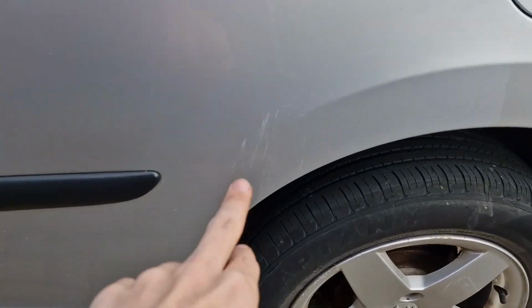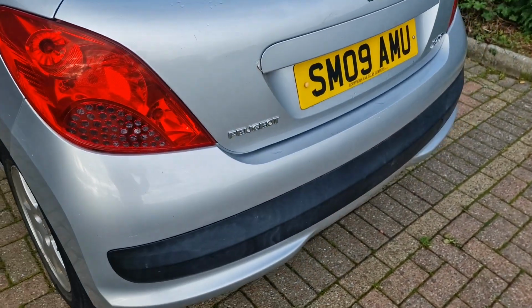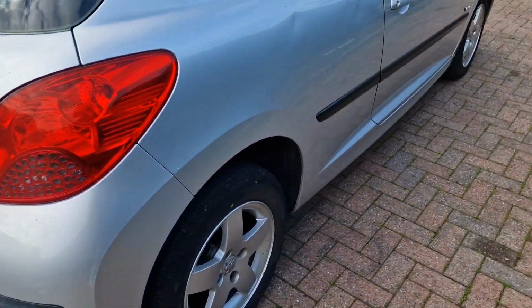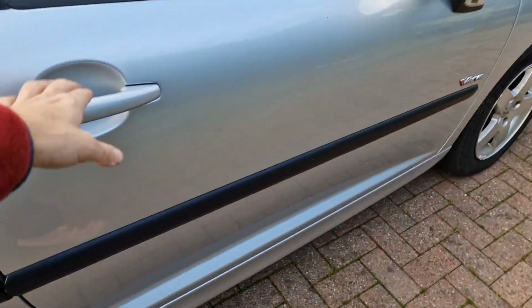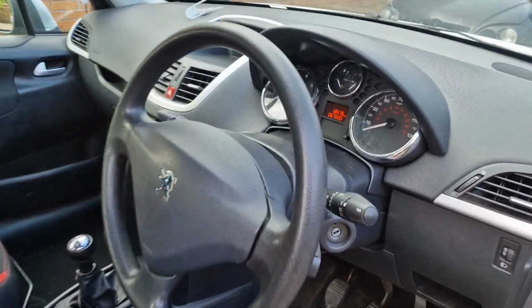There's a couple of scratches on it here. Dress up the trims. Couple of little dents here. They can be tapped out though, I would think. They aren't too bad.